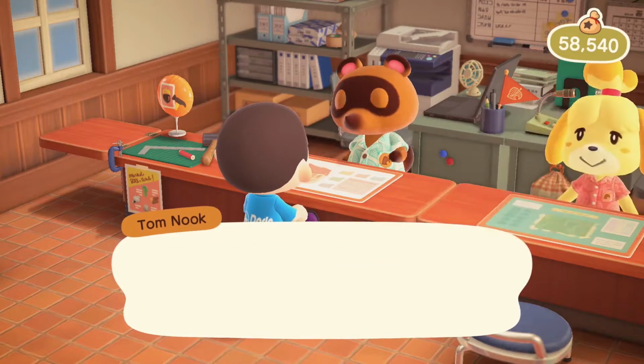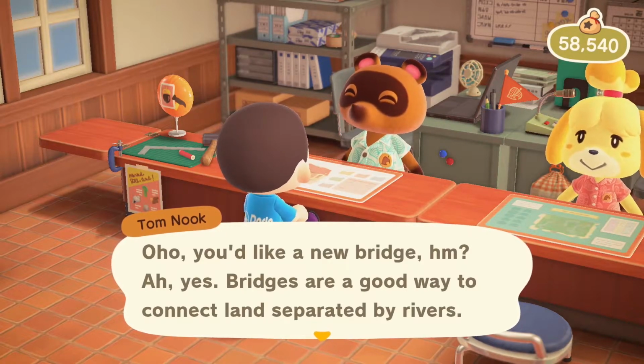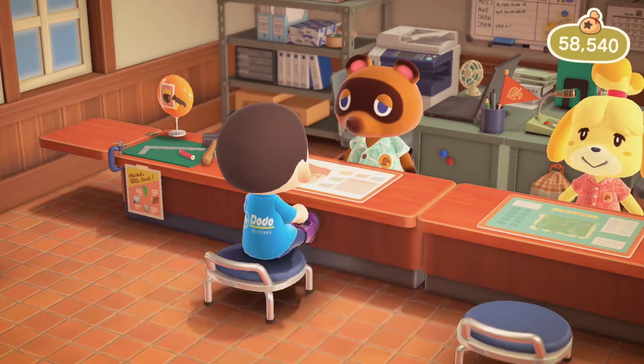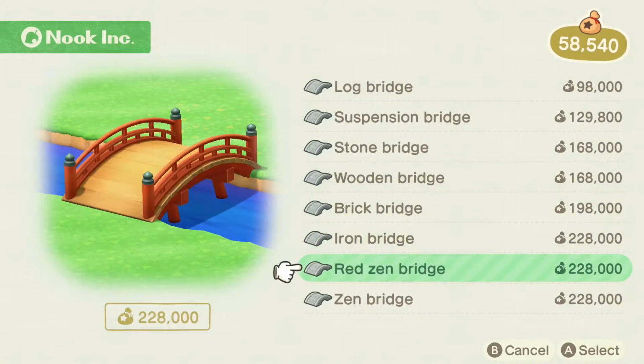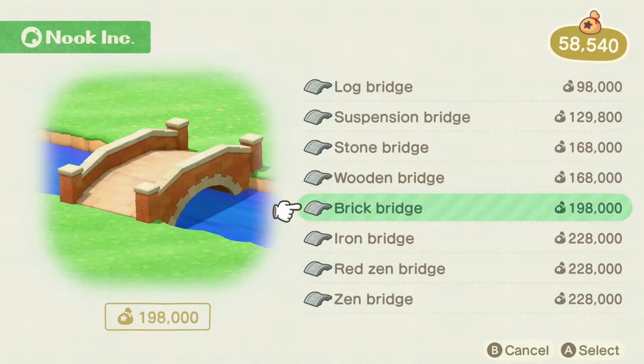Let's build a bridge. I want a bridge to go over to Solana's house. Bridges are a good way to connect lands separated by rivers. Go ahead and pick one from your catalog, please. So, I decided out of all of these cool-looking bridges that I would pick a brick bridge.